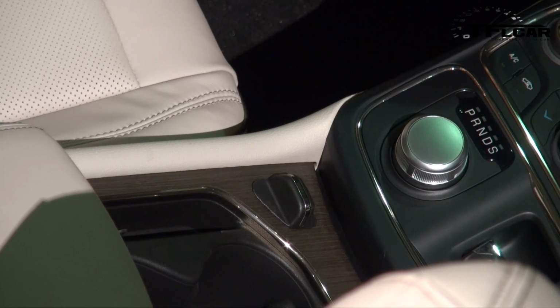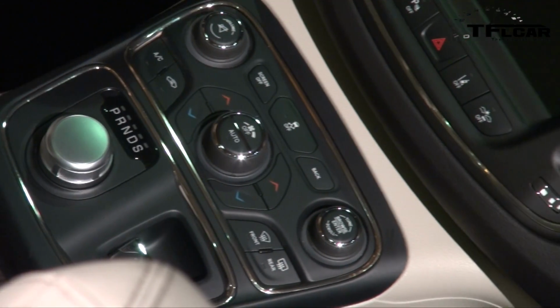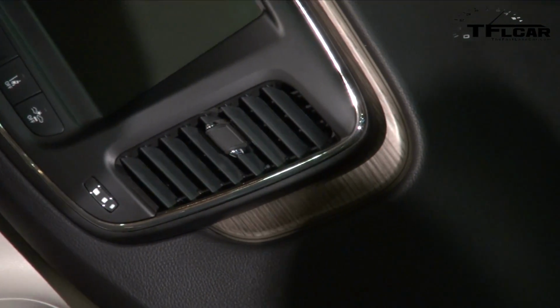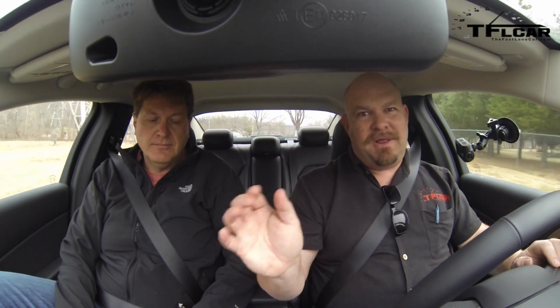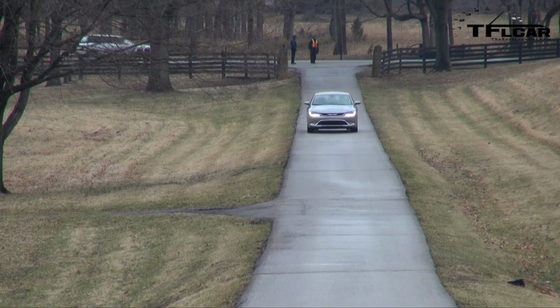The Sebring, I thought, was one of the worst cars Chrysler made, and they managed to make it into a better car with just hard work. And now they have a car which physically is a completely different model than the one it replaces, and at the same time, it's the same audience. They say it's for younger people, but come on. This is for slightly older people, especially this version of it.